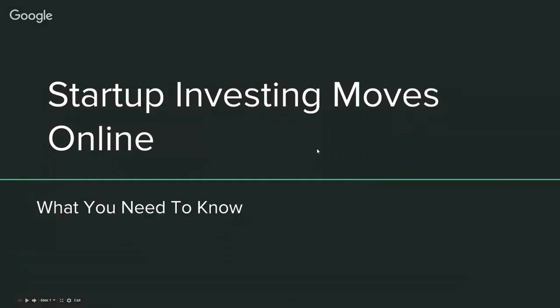So what I'm going to talk about today are private investments in startup companies that can also be held in your self-directed retirement account. So there's a lot of different options here. You can invest in private tech companies at very early stages. You can invest in retail companies that are later stage. There's a lot of different options here.